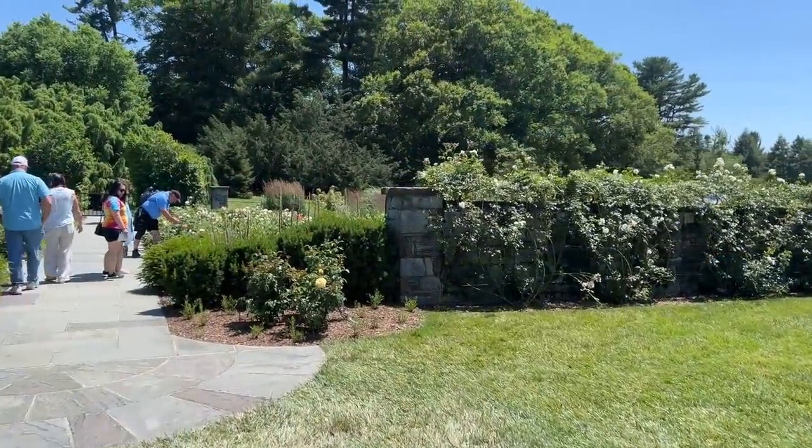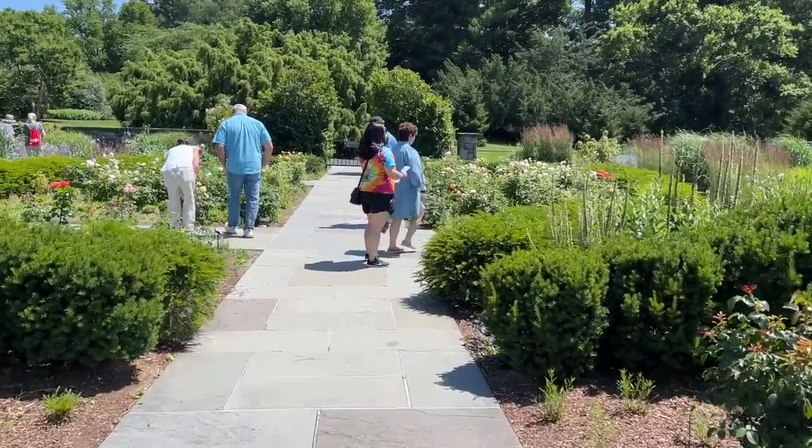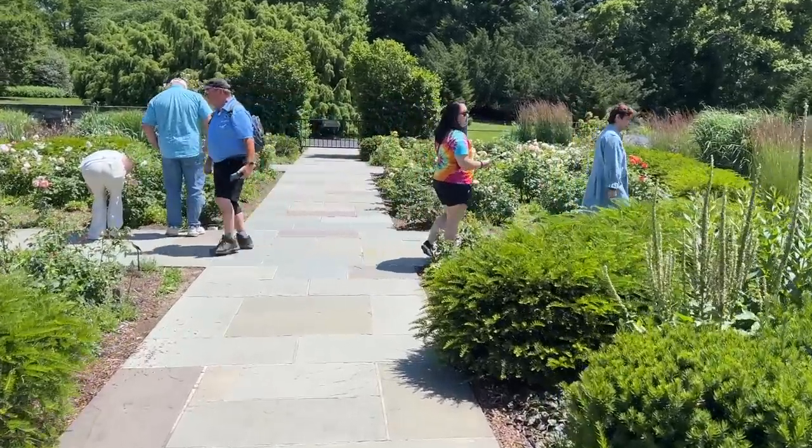And then it also takes us through the rose garden. I mean, if you have to walk out of your way because the pathway is closed, this is a pretty nice way to do it.